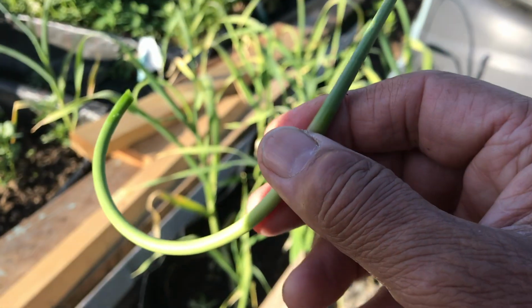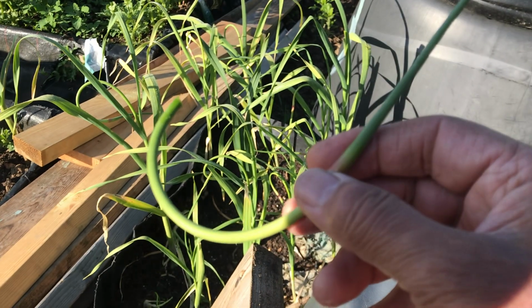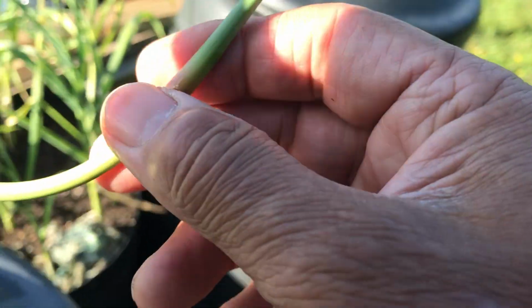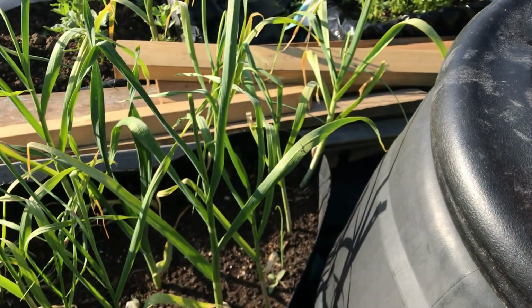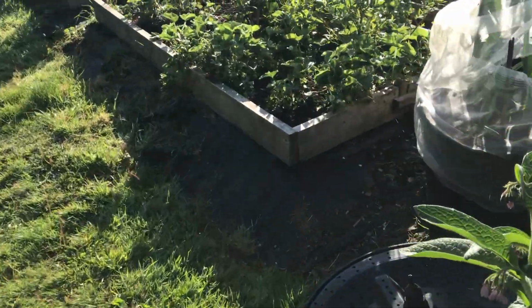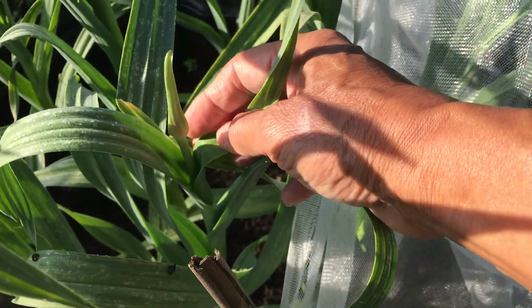So I'm going to harvest these in a little while and then use them, and then once you've taken these off, all the energy will go into producing bigger and healthier bulbs. Well, that is the plan. So I'll come back in a minute and harvest those. And interesting enough, these elephant garlic are doing the same thing. There's a flower bud coming there.